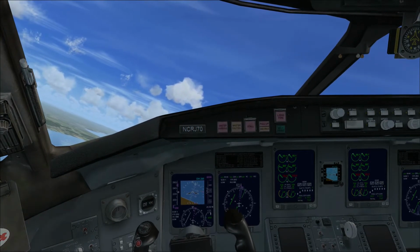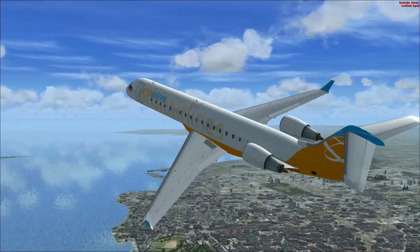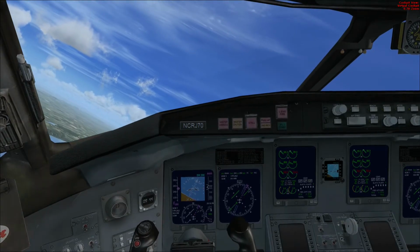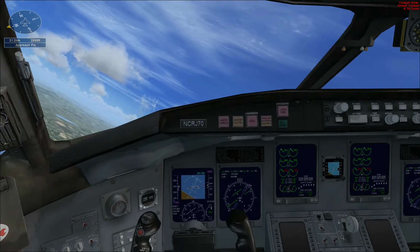Orbit 526 with you, climbing to 6,000. Orbit 526, roger. Orbit 526, turn left, heading 270. Left to 270, orbit 526.